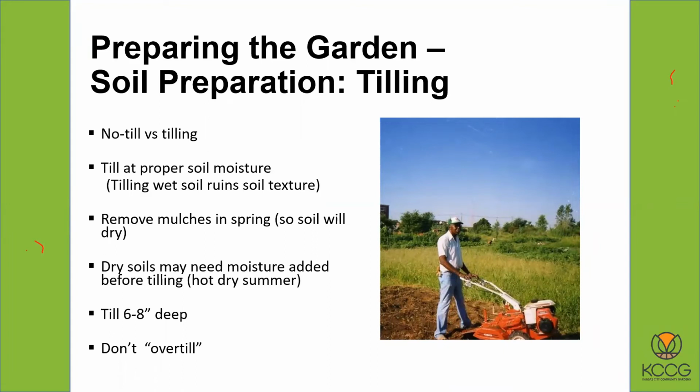One of the best ways would be to smother out all the grass and then add organic matter. And probably even if you are going to do no-till gardening, I would till once, just to break up the ground and add a lot of organic matter. And then after that, if you want to not do tilling, you can do that, but you want to make raised beds and then don't walk on them so you're not compacting the ground.